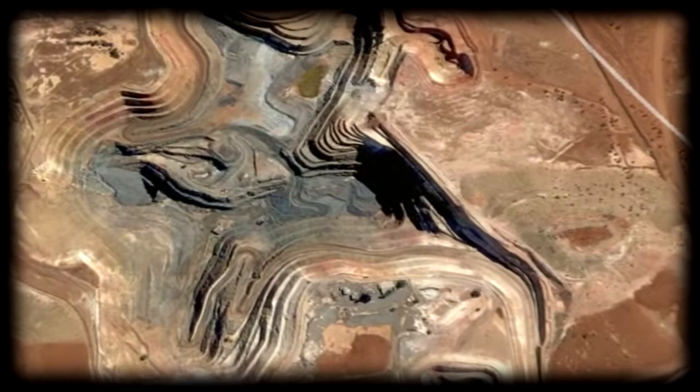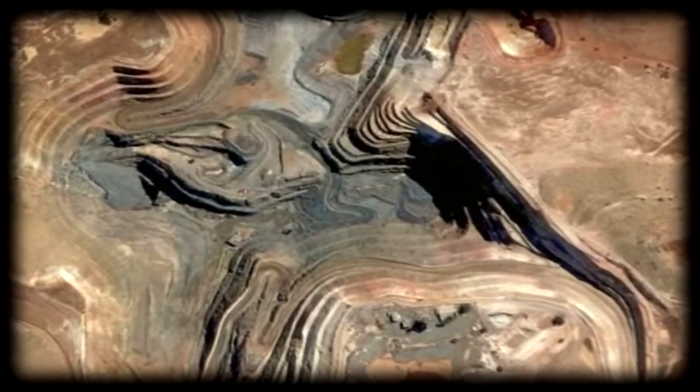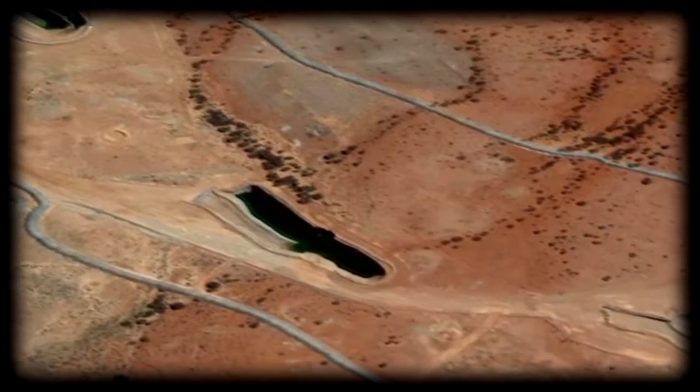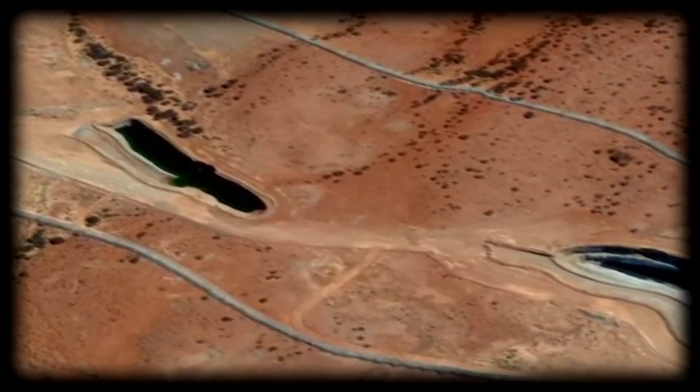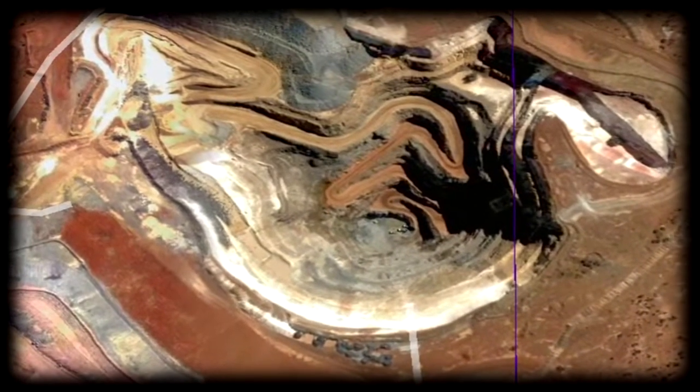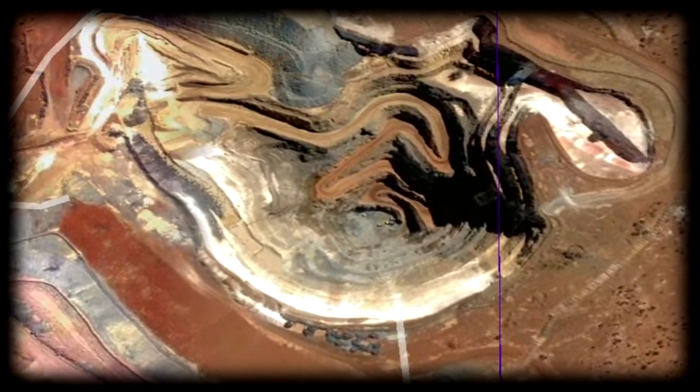And some of these pits are bigger than the town itself in area. More open pits, they probably all have names. Yet another vast open pit near Mount Magnet. The town attracts artists who explore the gold mining heritage and the quaint architecture.